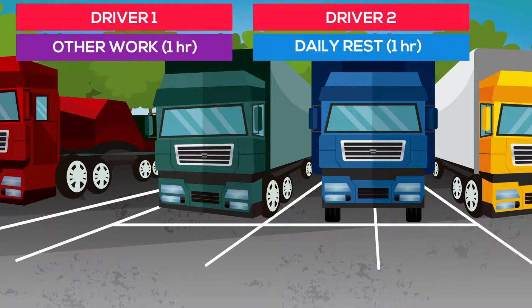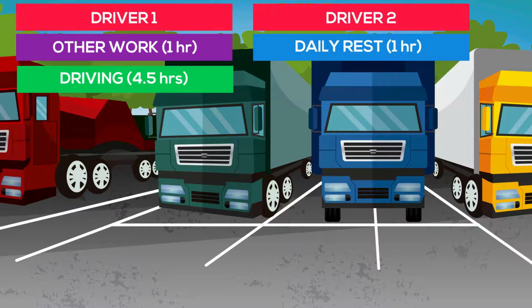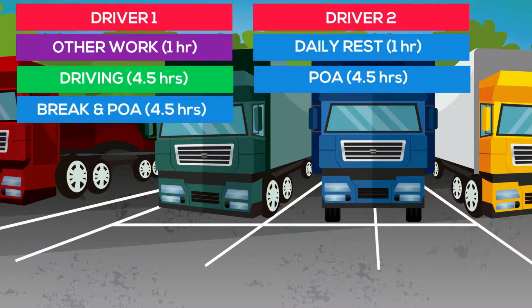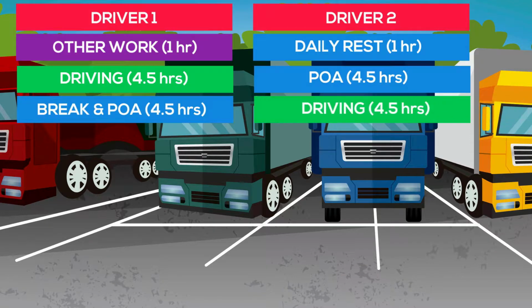Driver 1 completes the first 4.5 hours of driving, while driver 2 sets his tachograph to POA and rests. When the tacho is set to period of availability, no work should be carried out. This includes navigating. It's now driver 1's turn to rest, with their tachograph set to period of availability. The first 45 minutes will be classed as a break. Driver 2 then completes 4 hours and 30 minutes of driving.